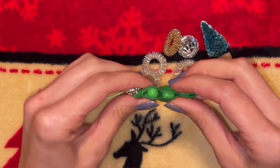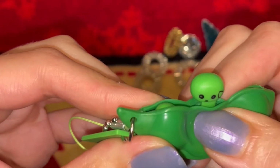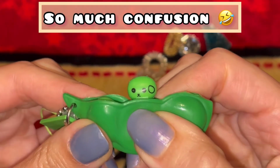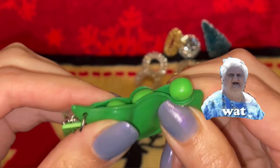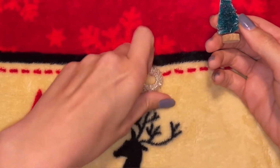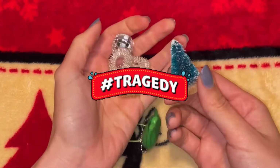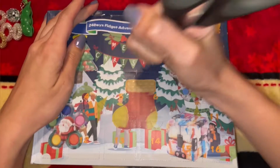So if this is the sign of how things are, oh look, they got little faces on them, or at least he does. Is that supposed to be like a puppy? Where's the rest of its face? Why is there just one ear? What is this? They don't have faces. But if this is a sign of how the rest of the doors are gonna be, this might be a tragedy in the making. One for me, all that for my niece. Let's move on to day two.